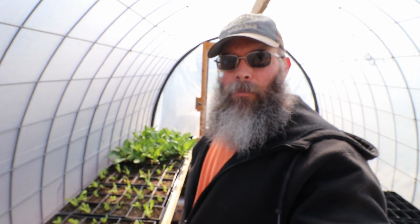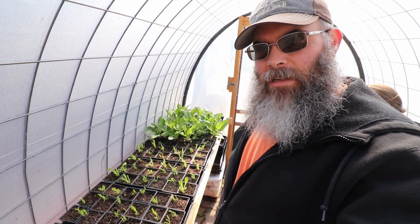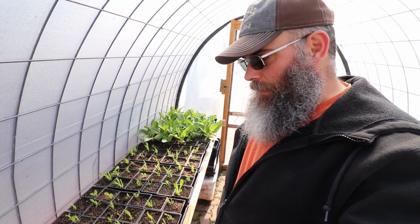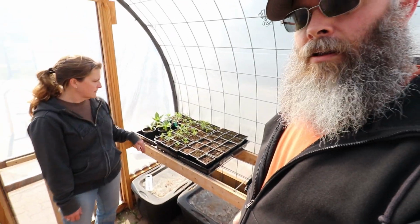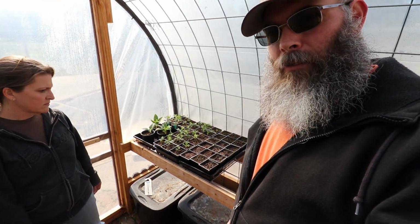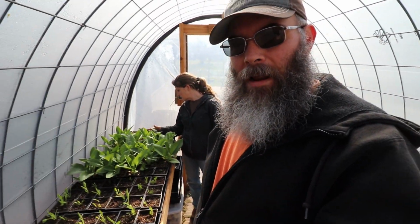Alright, so we're going to plan on bringing about 10 flats of stuff to the shindig. We're going to bring comfrey and elderberry. So you can see we've got comfrey at a couple different stages there. And then the elderberries are back here. I'm bringing more comfrey than elderberry, but kind of what people are asking for.